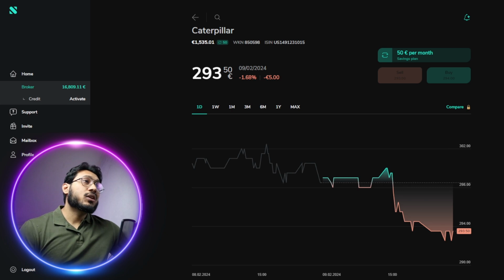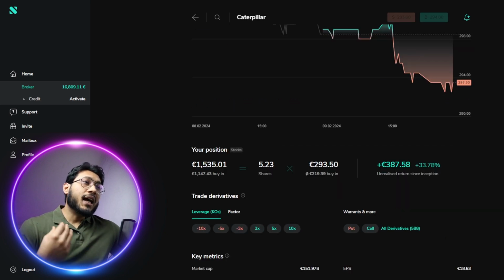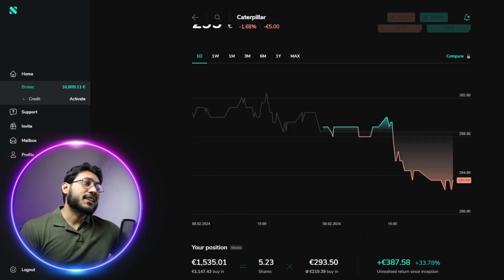My next individual investment is with Caterpillar. I have invested a total amount of 1,147 euros with them, and I have an unrealized gain of 387 euros, which comes out to 33.78%.